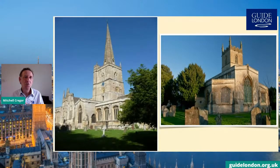Between 1642 and 1649, we had a civil war. On one side was King Charles I leading the royalists, and on the other side were the parliamentarians under a man called Oliver Cromwell. Now, it wasn't a single battle, it was an elongated series of skirmishes that went on for several years until the king was executed in 1649 in London.